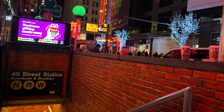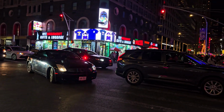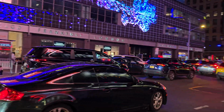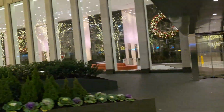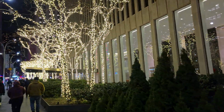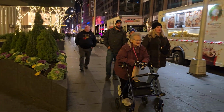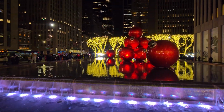Manhattan sure is a noisy little town, with all of the horns honking and the sirens blaring as the ambulances and the police and fire departments go blazing by. But we continued pushing down 6th Avenue, where we walked past the 1251 Avenue of the Americas skyscraper that boasts a beautiful water feature that's decorated very nicely for Christmas. We got some pictures there. We just thought it was really, really pretty.